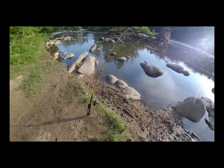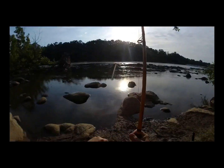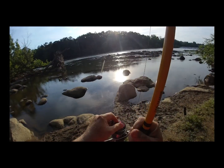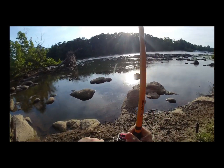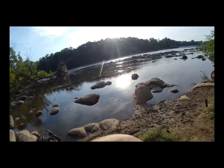We got a fish on. Making the move paid off. Get him through this structure right here. Let him go.